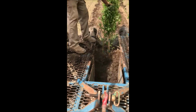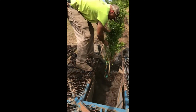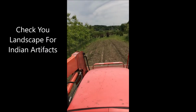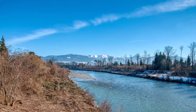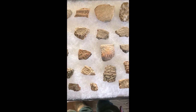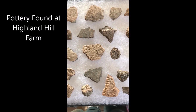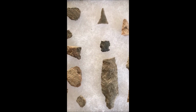And something we always instruct our employees to do while working on a job site is to look for Indian artifacts and fossils. You never know what you might find in a landscape, especially if you live along a river, a stream, or in an area where there was a spring. Indian artifacts may be anywhere in those areas because Indians were here for thousands of years before the settlers came. And there are literally millions and billions of pieces of Indian artifacts out there to be found.